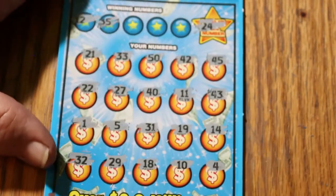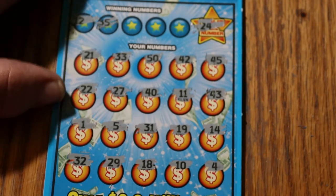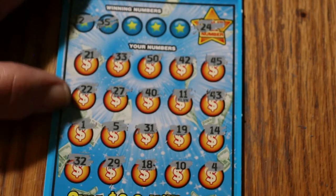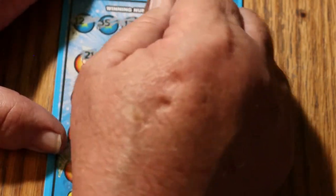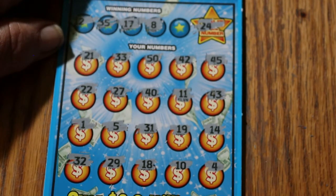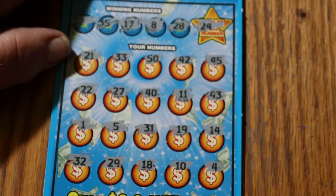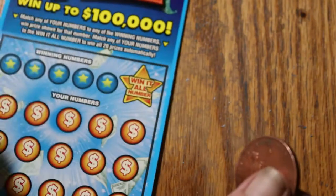12, 35. Okay, looking. Nothing's cooking. No 12s and no 35s. 17 and 8. No 8s and no 17s. 28. And we have no 28s. No good.